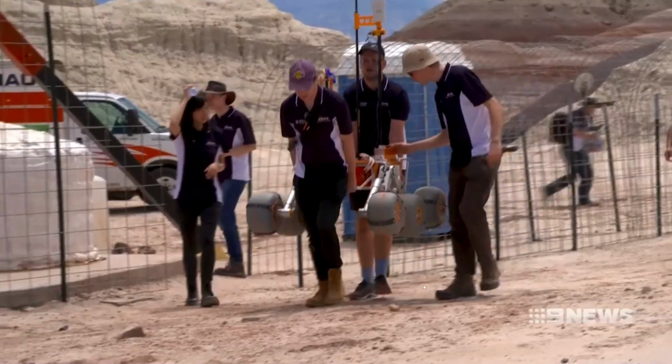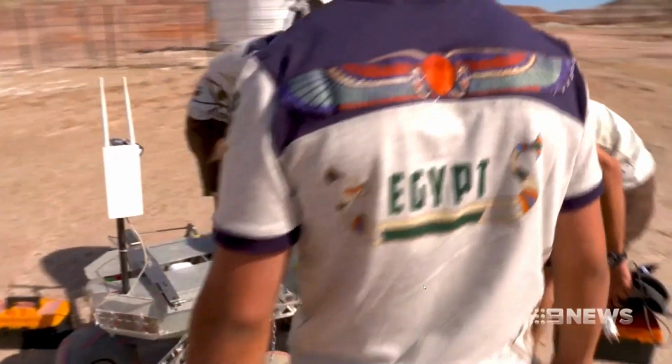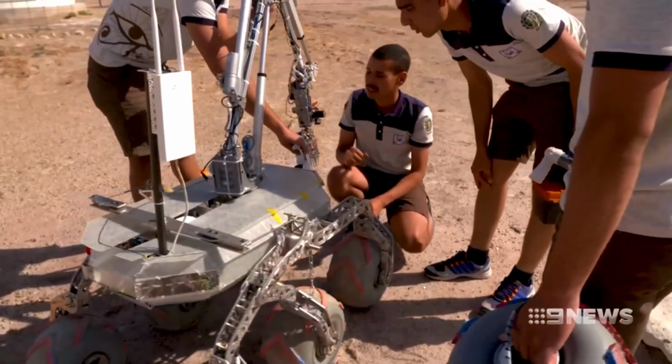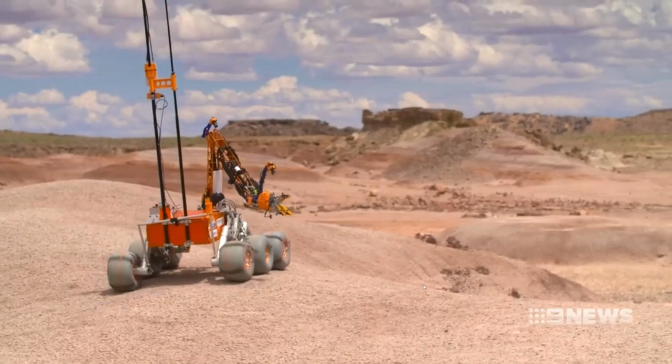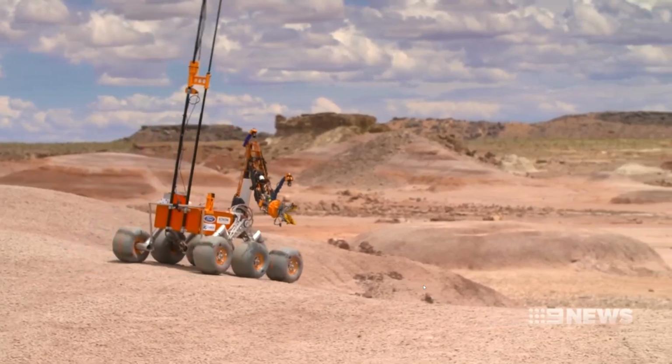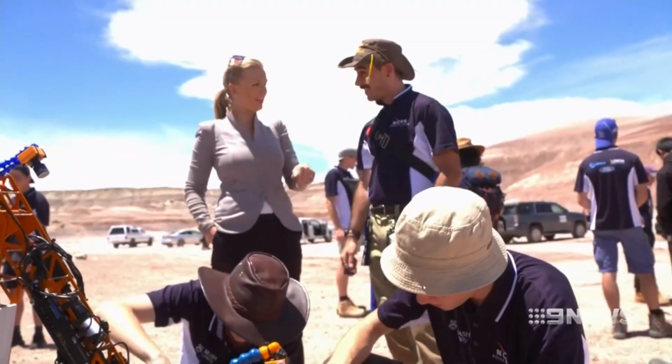The Aussies are one of 34 teams making the cut as finalists from countries all over the world. The challenge is to complete missions using a robot they've built from scratch, all trying to prove that theirs could accompany astronauts on Mars. So you come here and it's like this kind of circus show of different robots coming through. Do you assemble it here or back in Australia?